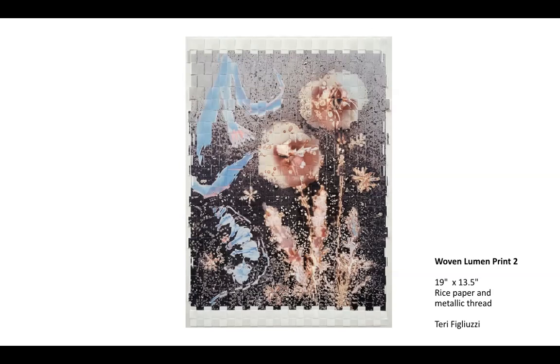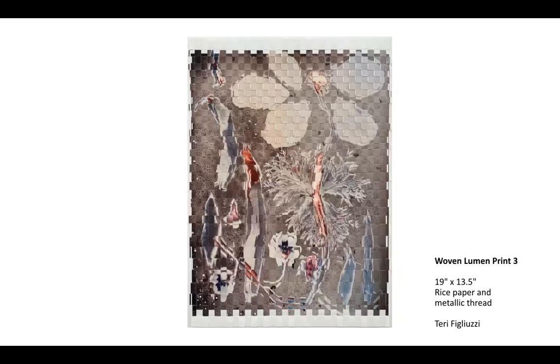This year, I continued working with photographic alternative process of cyanotypes and lumen prints using botanicals in all phases of their life cycle. Selected images made during the process are then digitally printed on rice paper, spliced, woven, and stitched with metallic thread. Woven Lumen Print 3, 19 by 13.5 inches, rice paper and metallic thread.